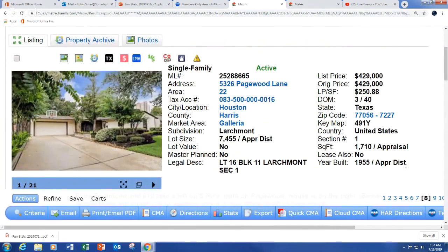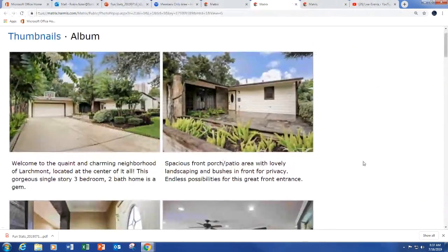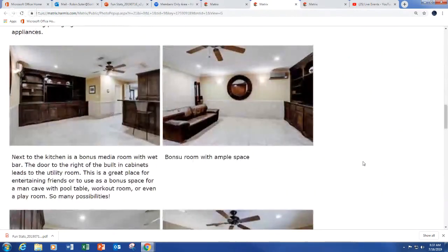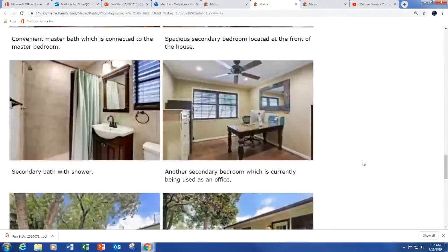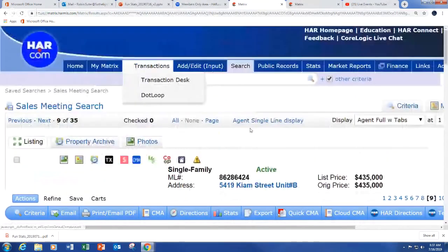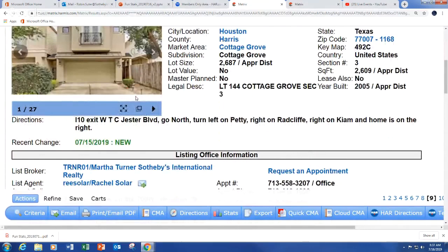Very nice pictures. 5326 Pagewood and Larchmont, 429, Angela Chang. $54.19 Kim in Cottage Grove, $435 Rachel Solar.